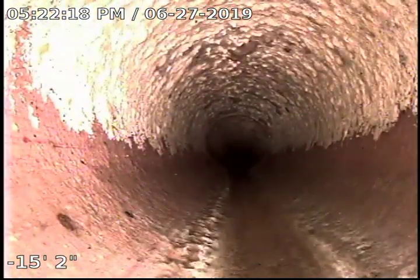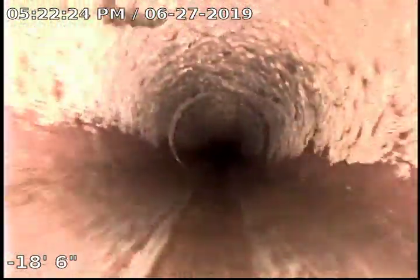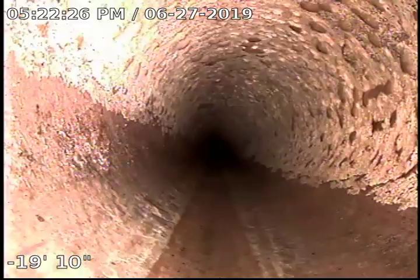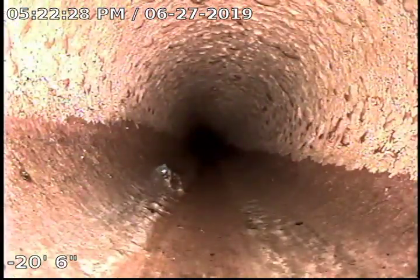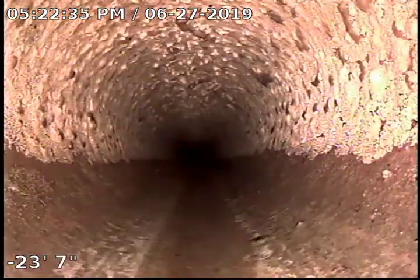All the clay looks really good. I don't see any roots. I don't see any penetrations. So as far as the sewer being the reason for the backup, I'm really unsure. I don't believe it is, but that's why we're here, to figure out why we're getting water in the basement.